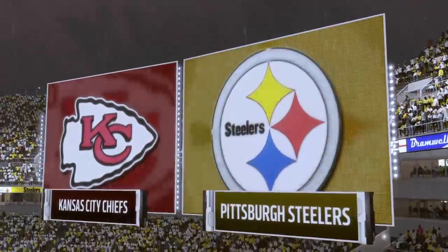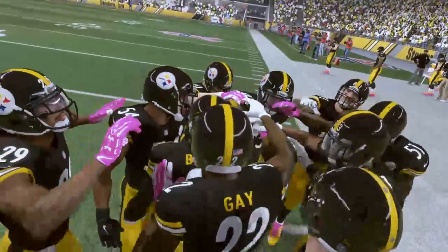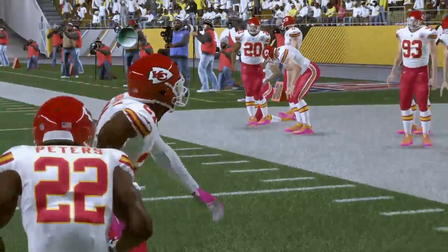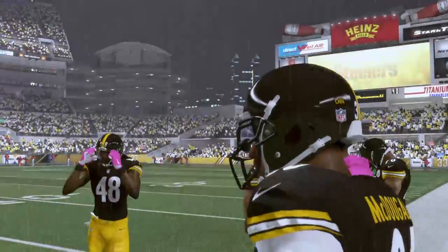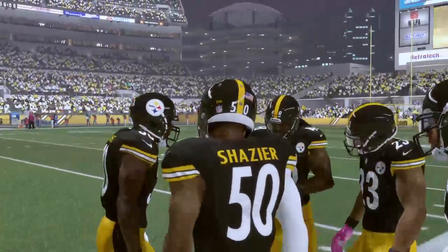All right, Larry, EA Sports coverage of the NFL brings us to the steel capital of the world, Pittsburgh, PA, and Heinz Field. Tonight, we've got a great Sunday night matchup between the Kansas City Chiefs and the Pittsburgh Steelers. With Charles Davis, I'm Brandon Guyton.